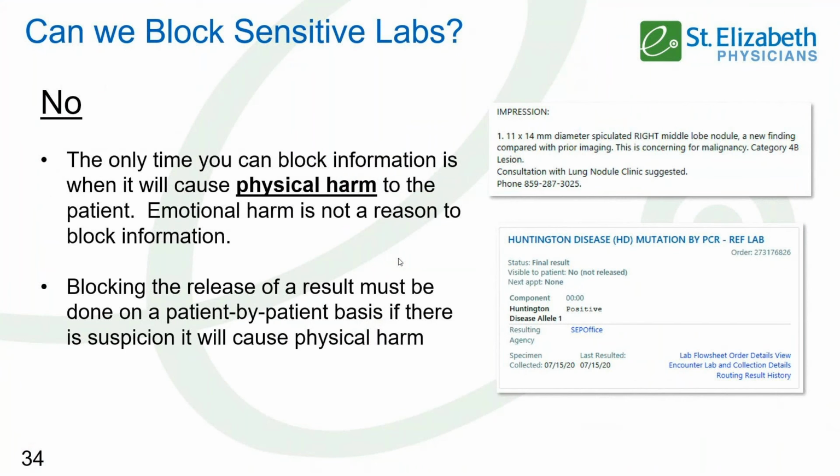So a lot of times we get asked, can we block sensitive stuff? Like there are things that we need time to process as providers before we go over it with the patient, and the short answer is no. The only time that you can block information is when it will cause physical harm to a patient. Emotional harm specifically is not a reason to block information, and that's outlined in the legislation. Blocking of a result can be done on a patient-by-patient basis if there's suspicion it'll cause physical harm.